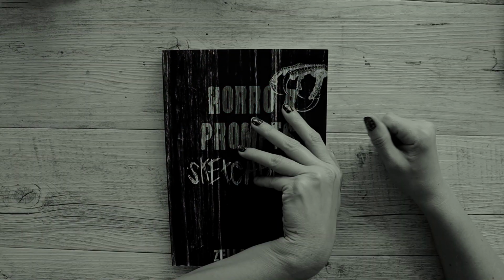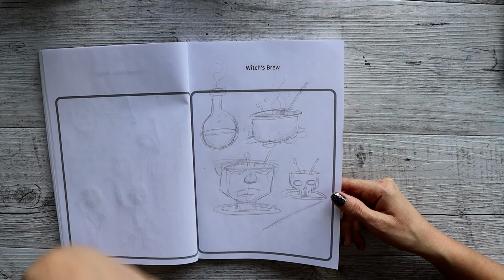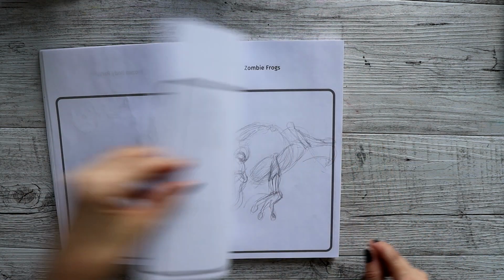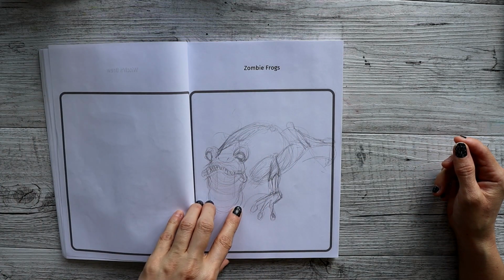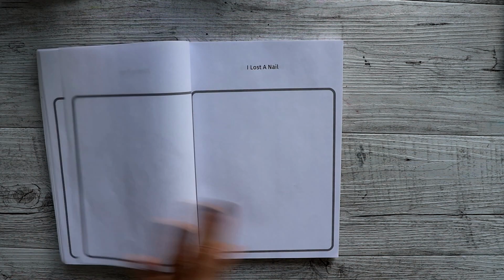Let's do another horror prompt, shall we? Straight into it. So, as you know, I like to recap. The last one was Witch's Brew, and that's not the next one because that one was the collab I did with Chantel. It's after that.